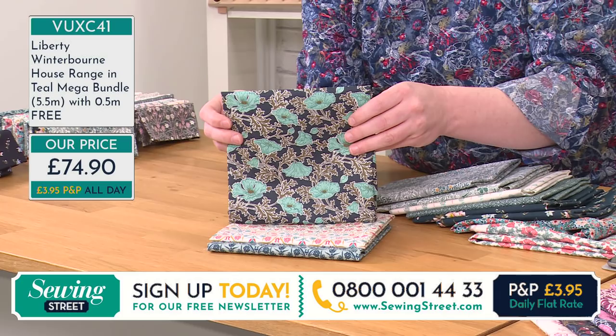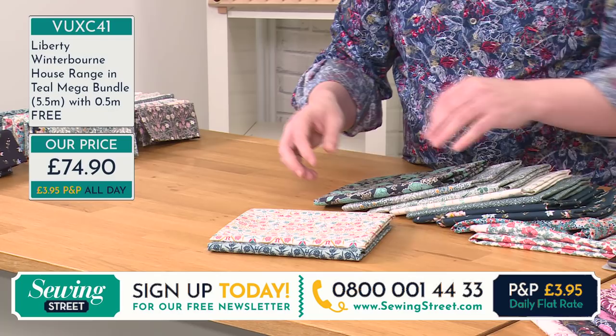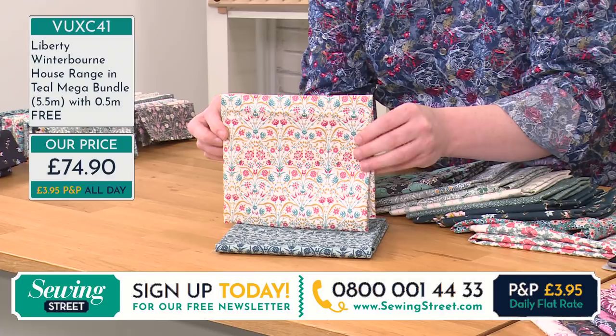Oh, I love it. And then you can tell the other half, actually, I got a half metre for free, so I had to do it. It was for free stuff. This is just beautiful.